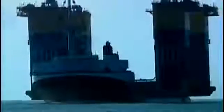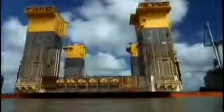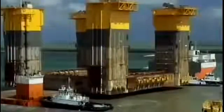Just outside the harbor, another mega mover arrives, the mighty Servant 3. On her back, the massive flotation hull, the 4-towered structure on which the platform will rest. The mighty Servant has brought the hull all the way from Singapore where it was built, an incredible 10,000-mile journey. Now she has to offload her cargo, and she does it in a very unusual way. Huge ballast tanks inside will slowly flood, letting the ship settle 2 stories lower in the water. Then, the tugs will pull the hull free.